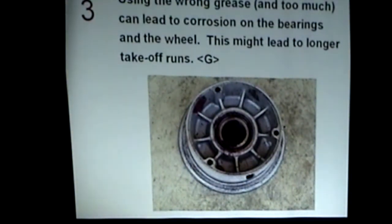In any case, use the correct grease, because it slings out inside here if you use too much, and if you have the wrong grease, you get corrosion, and you're going to spend a lot of money unnecessarily.